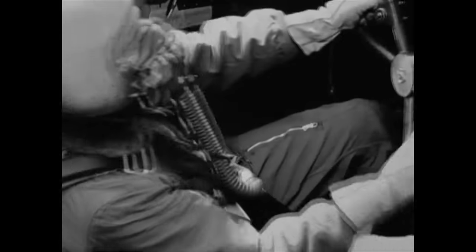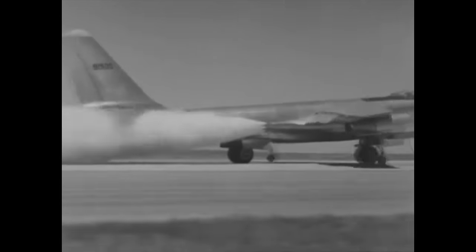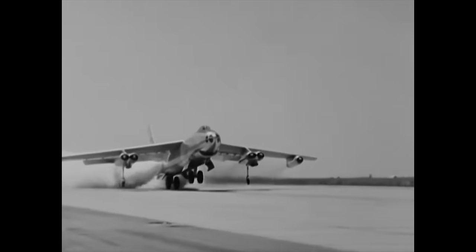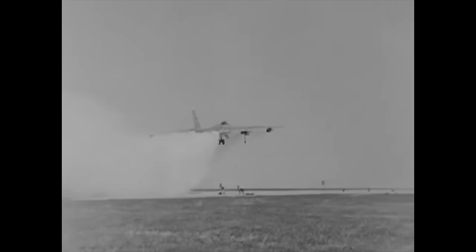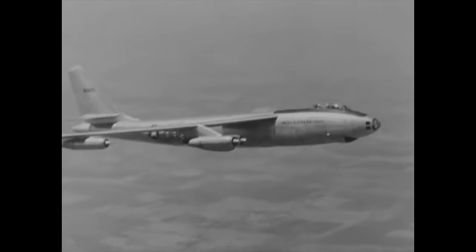B-47 had provisions for fitting solid-fuel rocket-assisted takeoff, or RATO, rockets, each generating roughly 1,000 pounds of static thrust. Early aircraft had mounts for 9 RATO units, built into each side of the rear fuselage, arranged in 3 rows with 3 bottles. Most of the space within the upper fuselage was taken up by self-sealing fuel tanks, the wing having been deemed unsuitable for storing fuel.